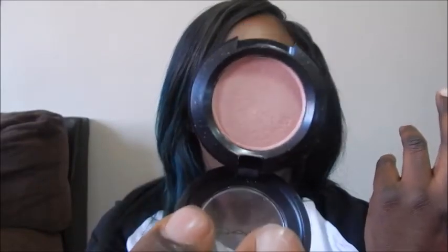But I also got a shade called Bouffant, and it's a Veluxe Pearl. I hope I'm saying that right. But it just really looks like a nice, pretty champagne-y pink. And that's how it looks, and this is a swatch. Because it's a Veluxe Pearl, you can apply it wet or dry, and if you apply it wet, it will come off more pigmented. But that's how it looks, and it's called Bouffant.